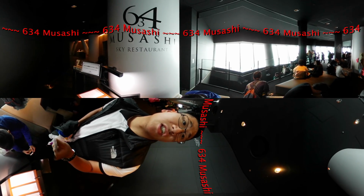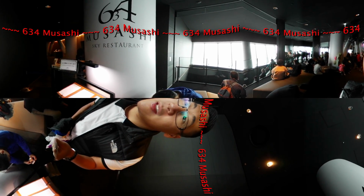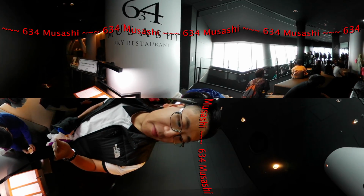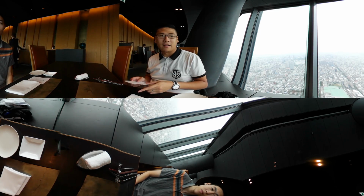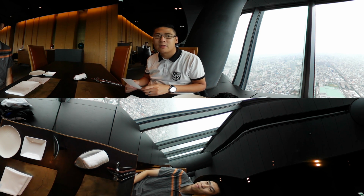It's called 634 Musashi Sky Restaurant, and this is located on the 345th floor that I was just talking about. They have some set course menus, and we're going to enjoy a nice view while eating. Alright guys, so we just sat down here at 634 Musashi, the Skytree restaurant.